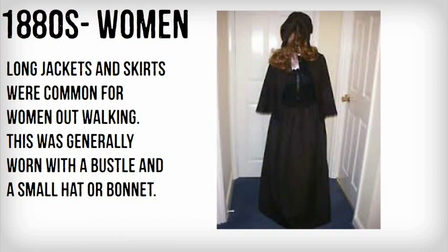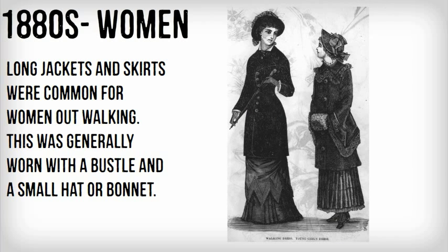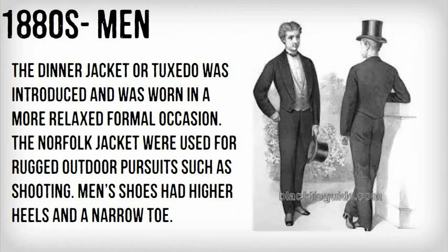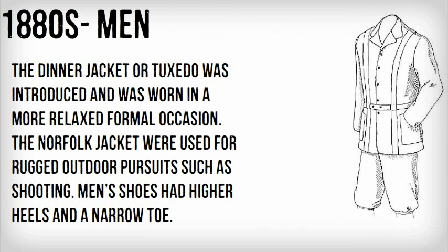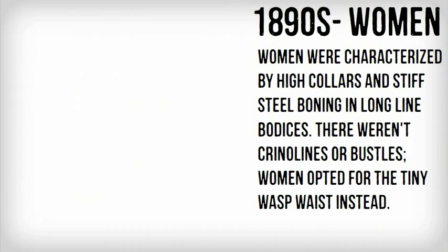In the 1880s, women wore long jackets and skirts when they went out for walks or informal things, and it was generally worn with a bustle and a small hat or bonnet. In the 1880s, men wore a dinner jacket or a tuxedo, and they wore those for more relaxed formal occasions. The Norfolk jacket was used for rugged outdoors pursuits such as shooting, and men's shoes were higher with the heel.